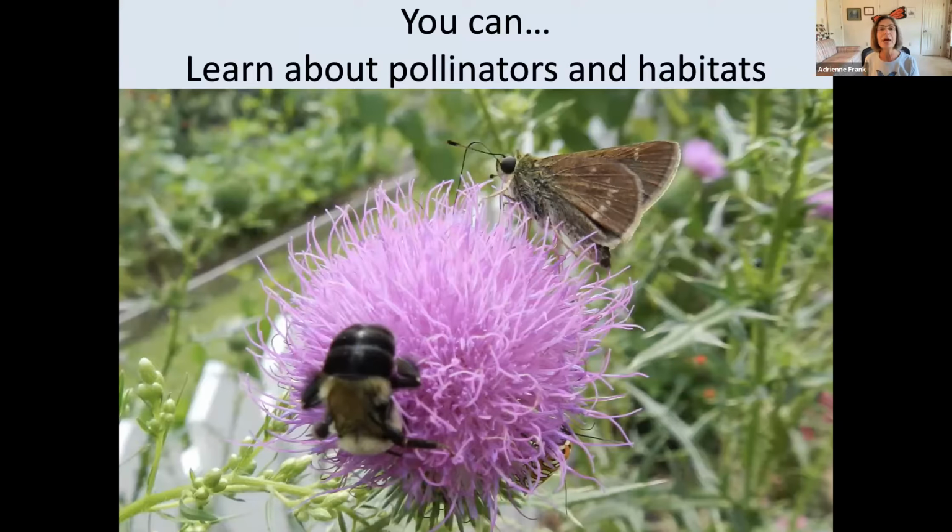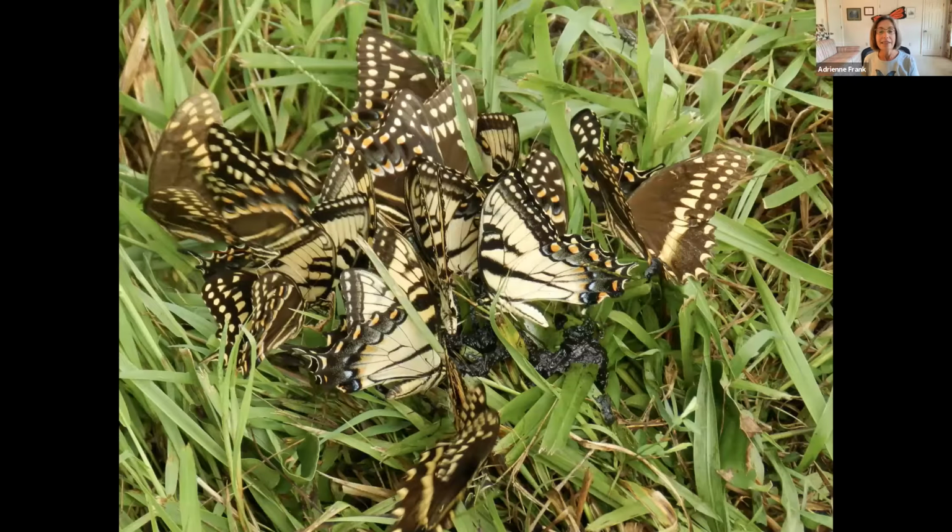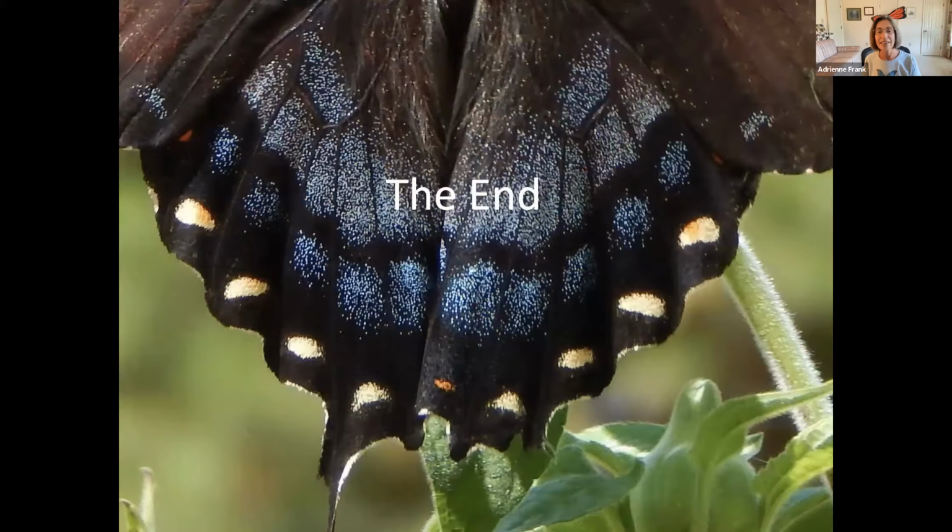You can learn more about pollinators and habitats. And here are a whole bunch of butterflies, swallowtails. There are eastern tiger swallowtails and Palamedes swallowtails. And this picture was taken in the Dismal Swamp, and they are all puddling on bear poop. So the bear poops, and they think it is wonderful, all those nutrients. So that's basically the end of the presentation, the end of my pictures.